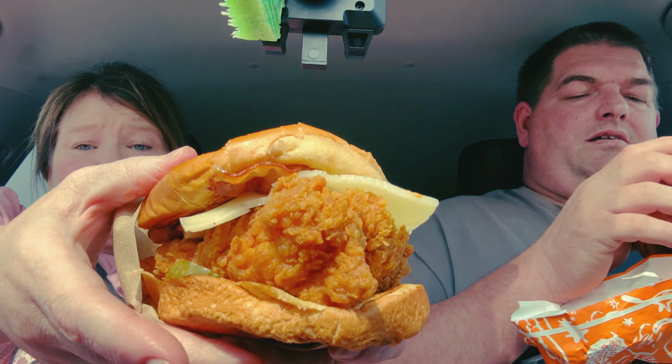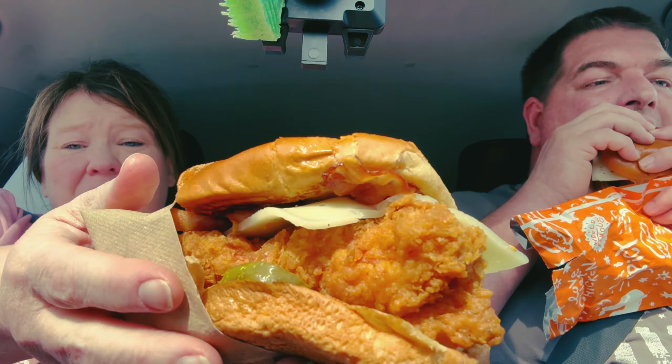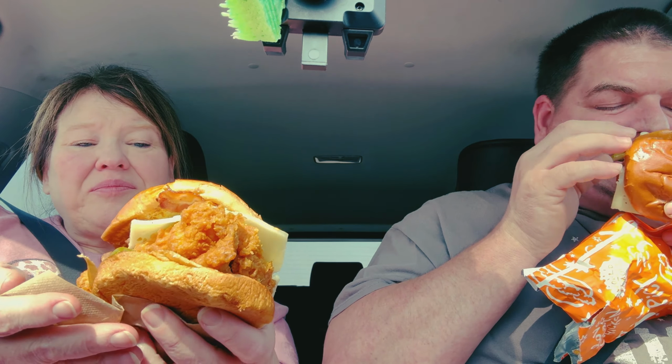Do you need a napkin so it doesn't drip on you? Look at that chicken now. Looks like a Swiss, it's a Swiss cheese too. What do you think? I might have to squish it so I can get my mouth around it. It's good, and I didn't get any sauce though. My finger touched the sauce, and for us, because we eat spicy stuff, I don't know, it's not going to taste that hot.